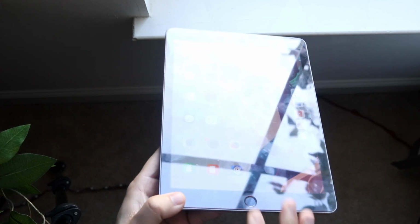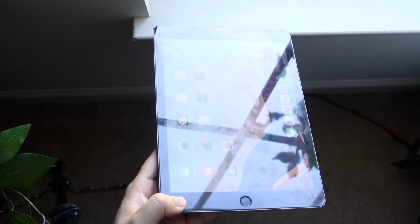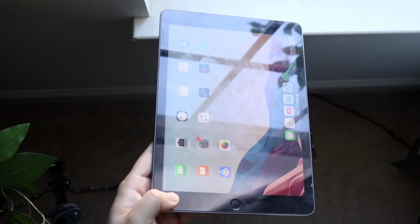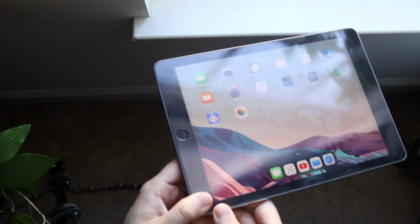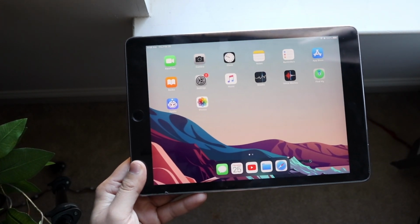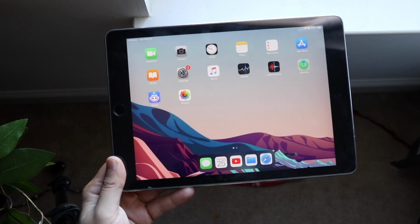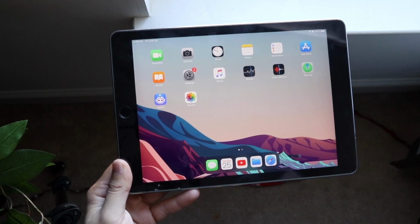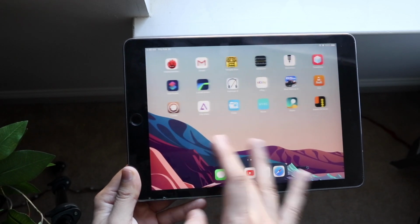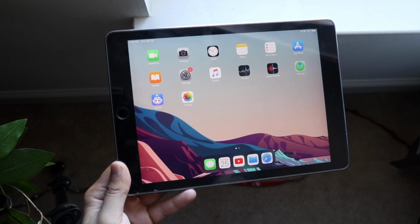But if you don't have an iPad yet, or if you're contemplating whether you want one or not, you may be better off picking up something else like an iPad 7th generation or an iPad Air 3. Those iPads are going to give you a much better experience than this one. And like I said before, if you're somebody who wants to continuously use an iPad for everything they can, you may be better off getting something like the iPads that I just mentioned or that I have linked down below.